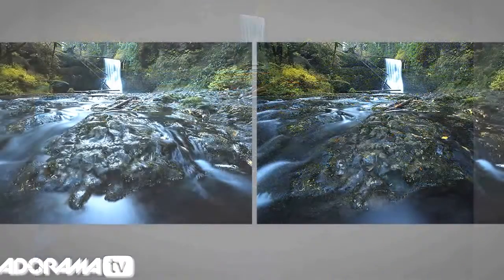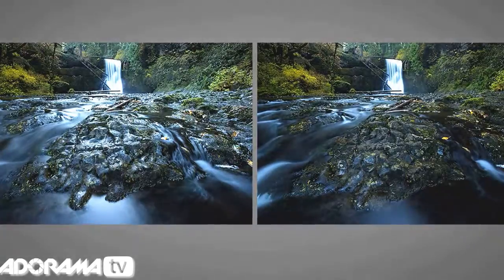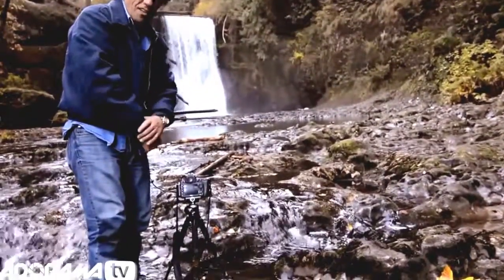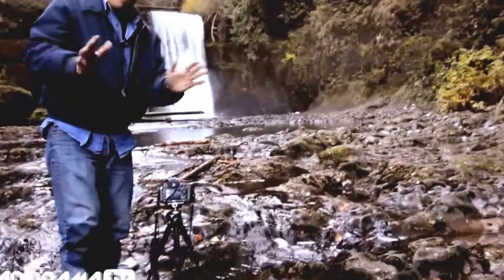The 2 images side by side, it's so obvious which one is polarized and which is not. You've got glare, then you got a substantial reduction in the glare. Obviously the one with less glare has been polarized. Now, not a bad photograph.